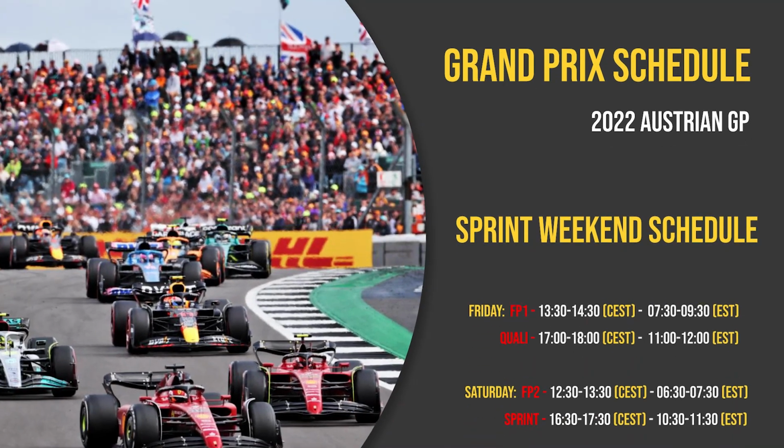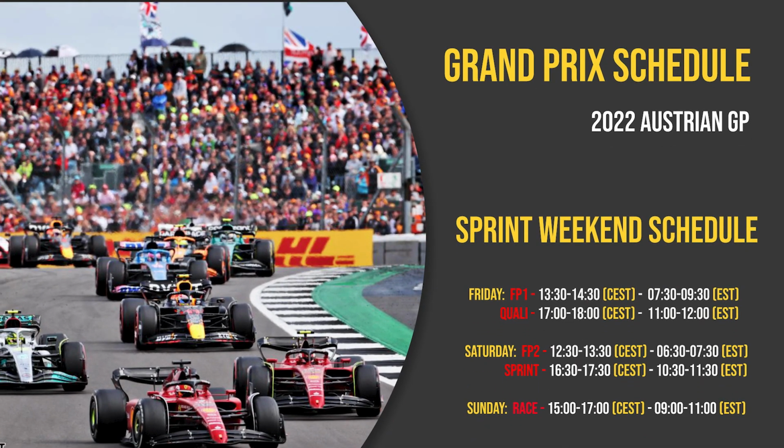Another reminder that this is a sprint weekend, so only one free practice session on Friday, with the sprint race taking place on Saturday. So make sure to take note of the times in your area and also in Austria.